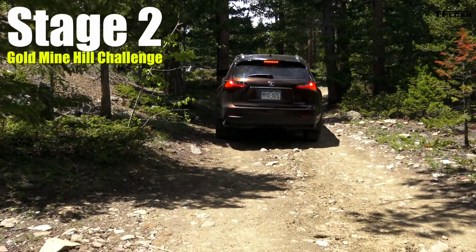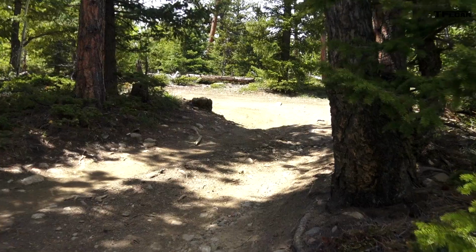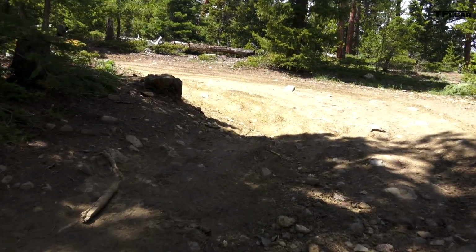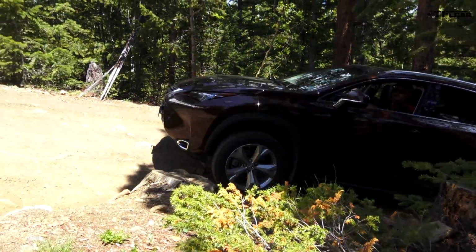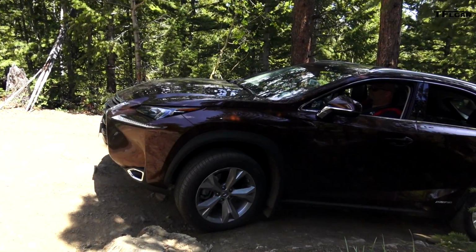This obstacle may not look that difficult on camera, but it's probably close to 3 feet in terms of a trench on one side, and then how high it is on the other, about a 3 foot difference. And because it turns, that really challenges cars. Here we go. Didn't like that one bit, did it?